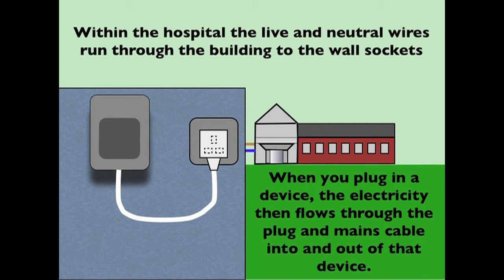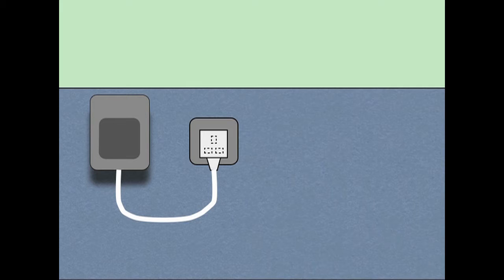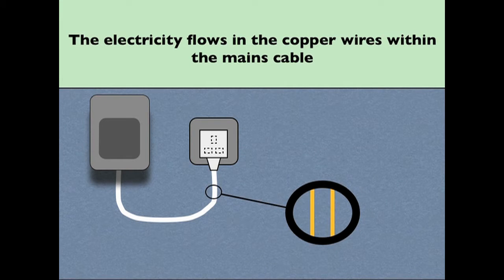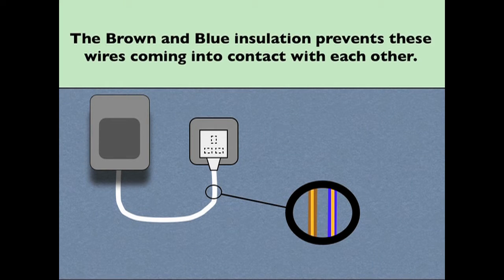For the rest of this presentation, we're going to focus on the mains cable and its connection to the device. So let's quickly look at what's inside the mains cable and see how it works. The electricity is carried to and from the device through two metal wires which are inside the cable. These conducting copper wires are insulated by plastic coatings to prevent them from touching each other.